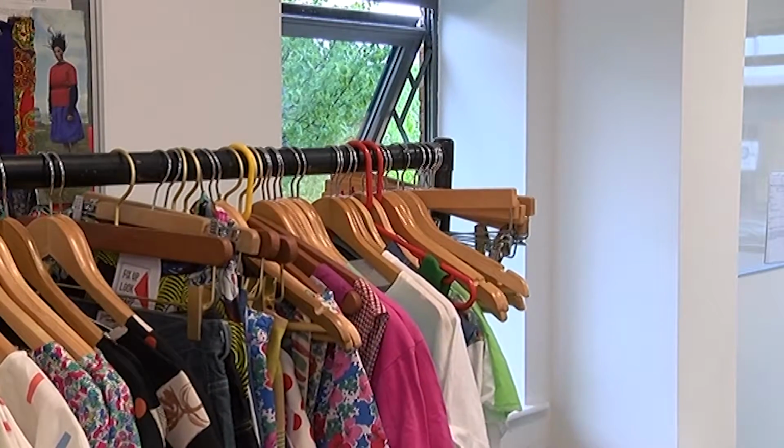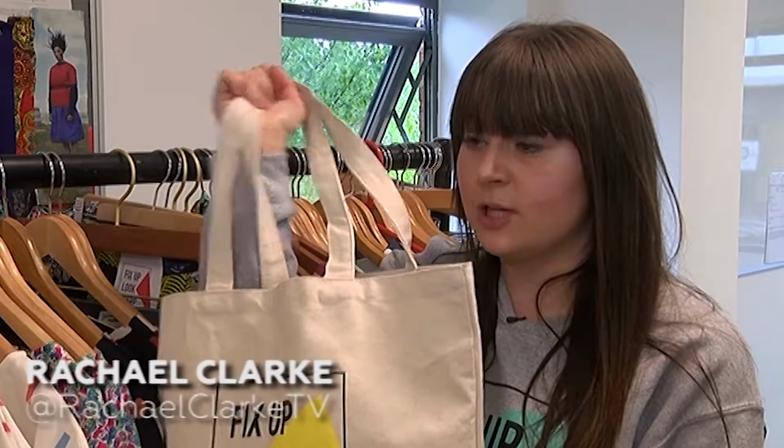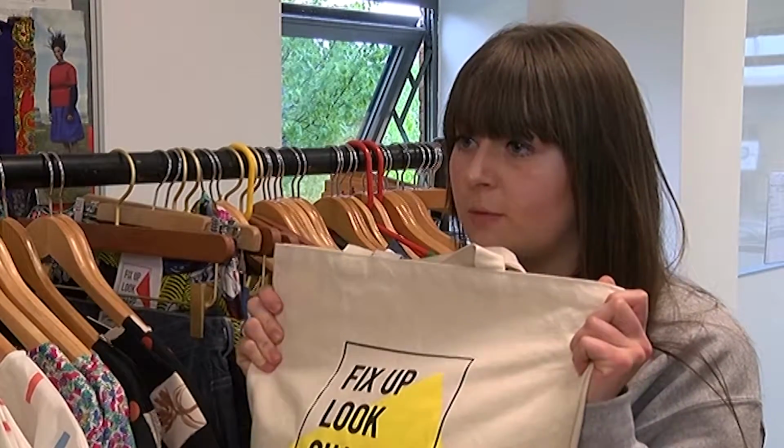Now, so we know the kind of things that you upcycle. Earlier on, I popped into the Clic Sargent charity shop on Gloucester Road, and I've picked out a few bits and bobs from the shop. I was just wondering whether or not you're okay to show me how to upcycle it. I would love to. Brilliant, perfect. Right, let's go.